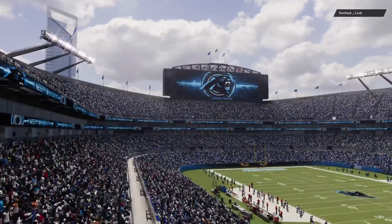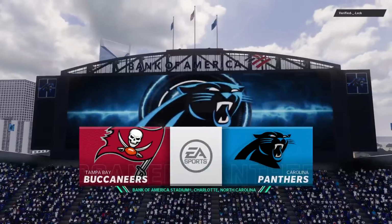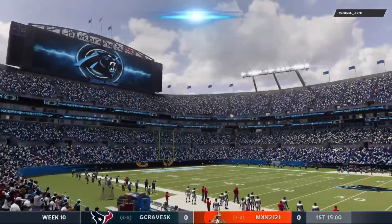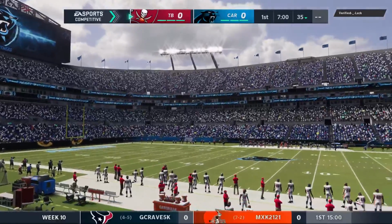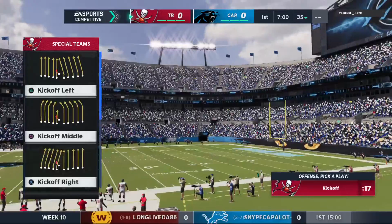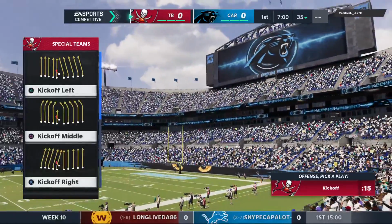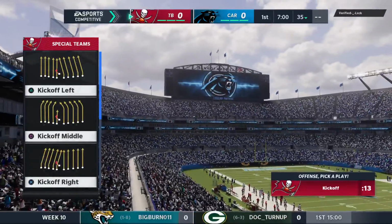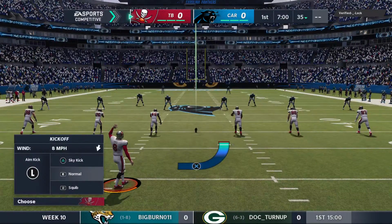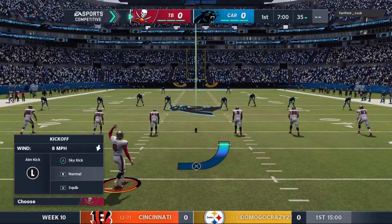EA Sports coverage of the National Football League is in uptown Charlotte, North Carolina at Bank of America Stadium. Just a moment ago, the lights, the cameras, the action, all the pyrotechnics, everything was ablaze, everything was allowed here in Bank of America Stadium as Carolina emerged from their tunnel. And we are ready to go as the Panthers get set to match up with the Tampa Bay Buccaneers.